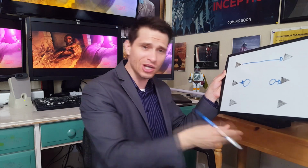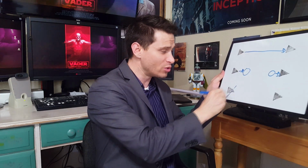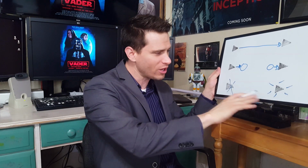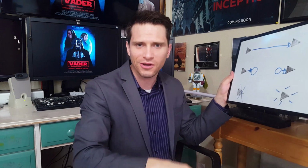Option 3 is a little bit different. It's the straight up, you disappear and you reappear. It simply teleports to a new location. You don't pass through any points between A and B, you simply disappear and reappear.